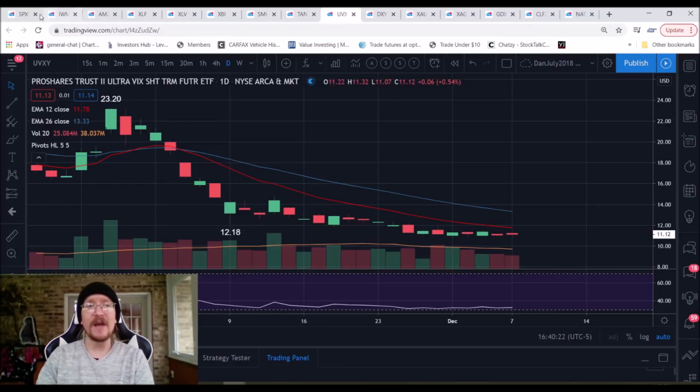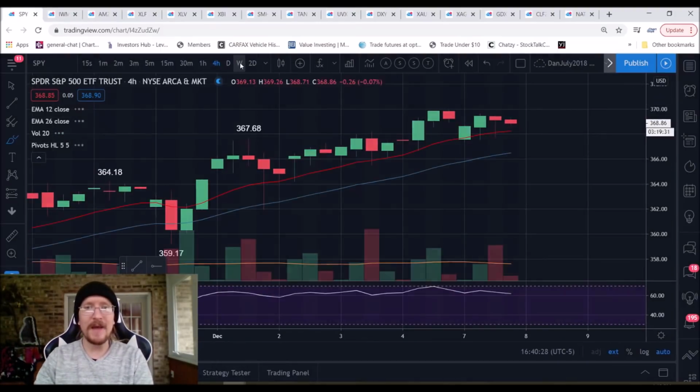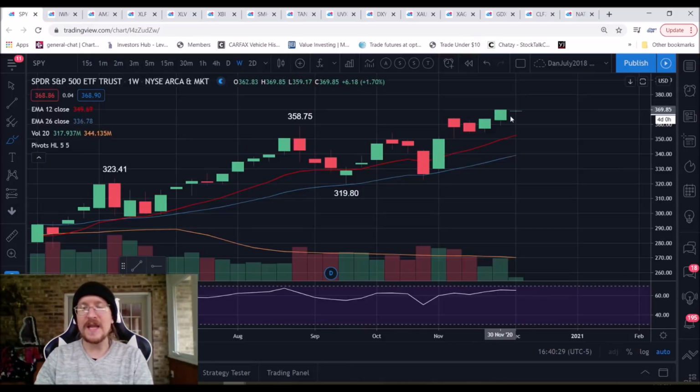And it's definitely a good time to be hedging. Again, if you have a long-term portfolio and we're up at all-time highs and we haven't seen any weekly pullback in the last 5 weeks, not a bad time to just be a bit protective.